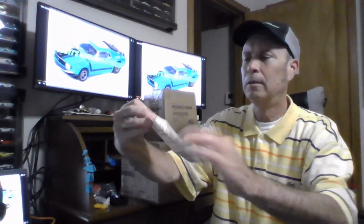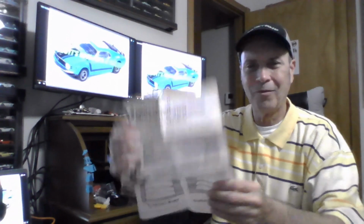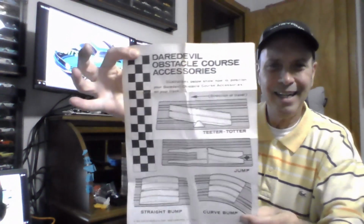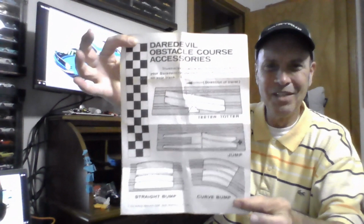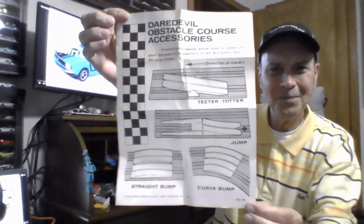Yes. Here, stick that over there. Oh, cool. Okay, so there used to be an accessory kit, and it's called the Daredevil Obstacle Course. And this is the instruction manual for one of those. Kick ass. I love this old stuff like this. This is cool. Circa 1974. Cool. Love it.